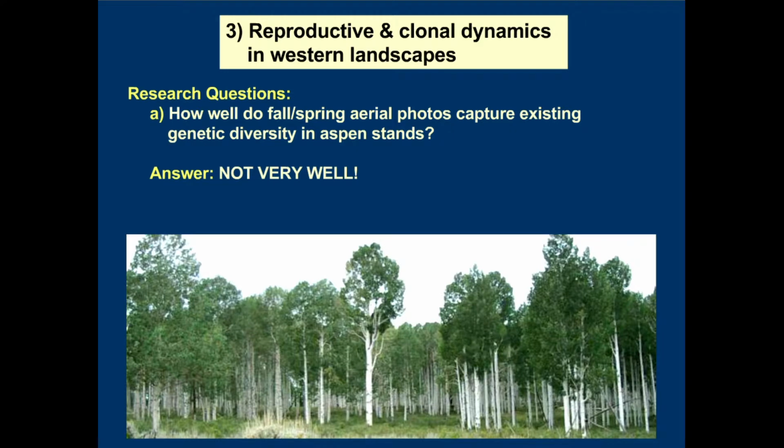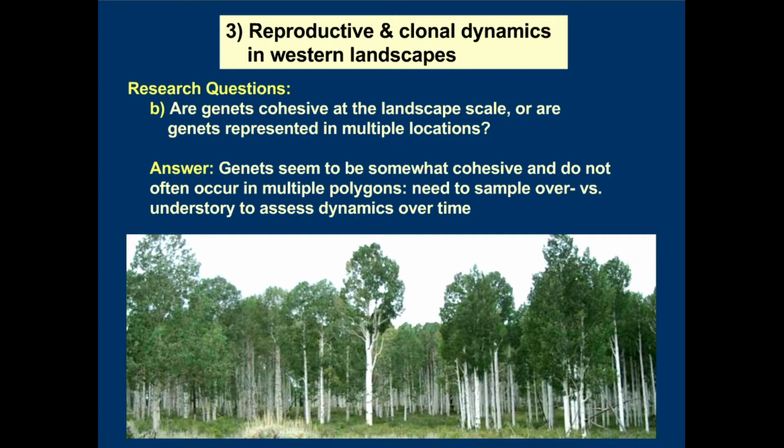Okay, so back to our research questions. How well did the fall, and it turns out the spring, aerial photos capture existing genetic diversity in these aspen stands? The answer is not very well. Second, are genets cohesive at the landscape scale or represented in multiple locations? They're somewhat cohesive. They don't often occur in these multiple polygons, but we really need to start sampling cohorts, the understory and overstory separately, to really get a handle on these dynamics.